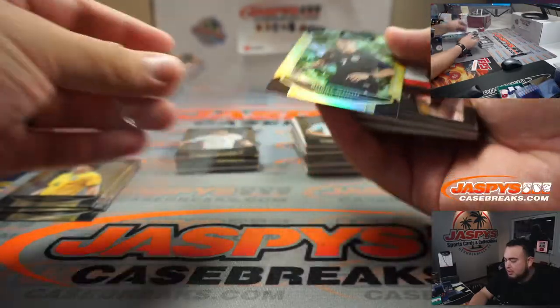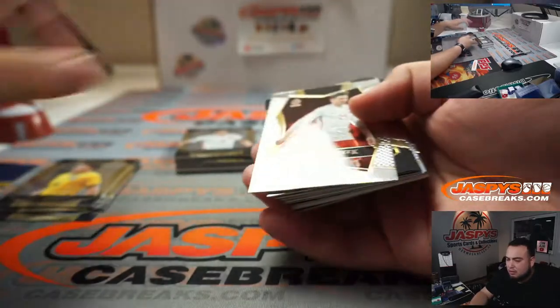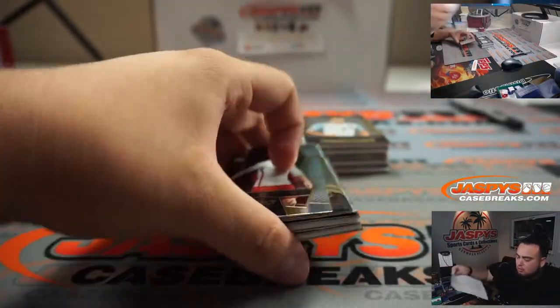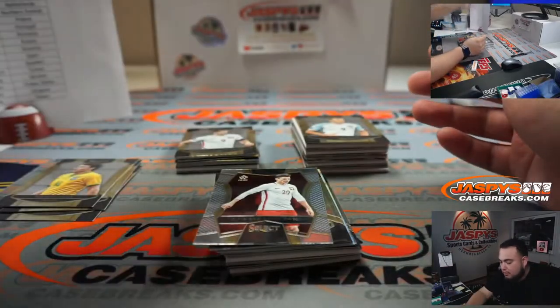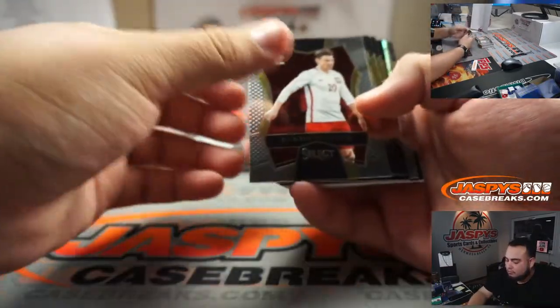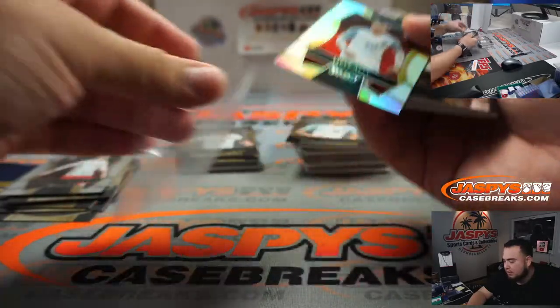Bobby Wood for the United States, little camel, to 20. USA, Levi. Silver.